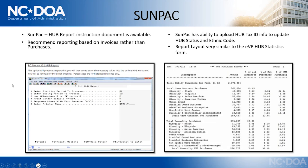For folks who use Sunpack, and there's another name for it too that escapes me right now, it is set up a little bit more like how we do it in EVP. So I believe it might be a little simpler to pull these reports and enter them into EVP than it is with Link. Oh yeah, and we recommend reporting based on invoices rather than purchases. So we want to know what was actually paid out rather than what will be paid.